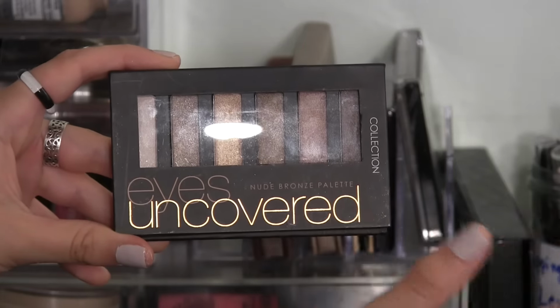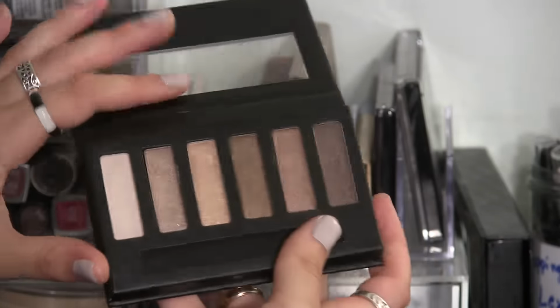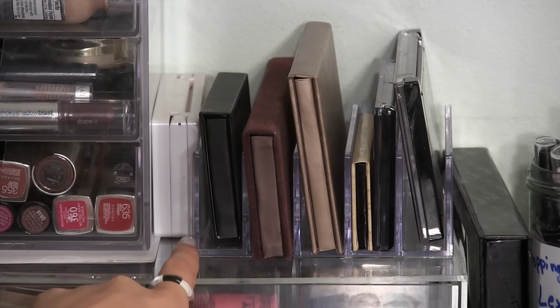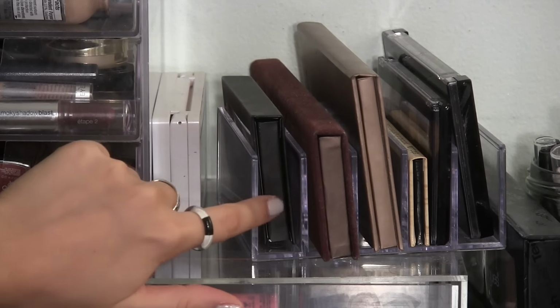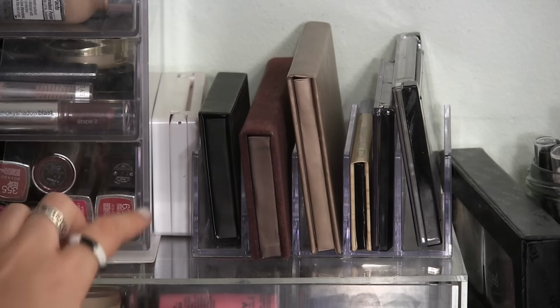I'm not quite sure if they have different names for different palettes or whatever, but this is kind of like a smaller Naked palette. And then right here you can see this palette is not attached to the little organizers, but it fits really well between my two organizing things.